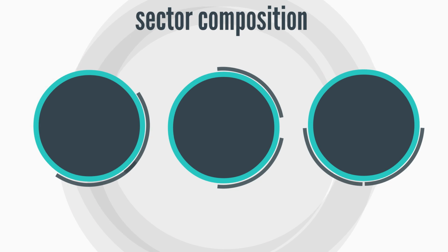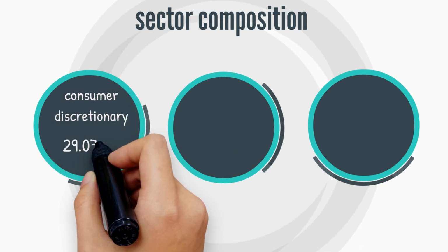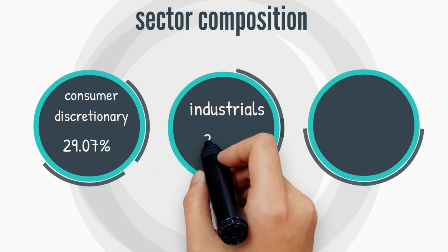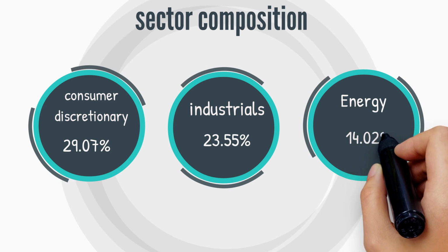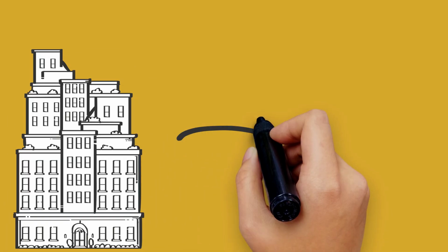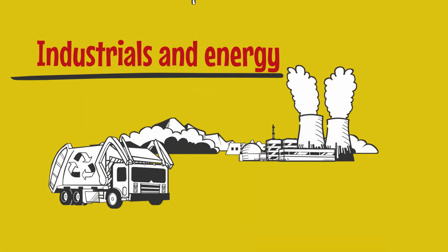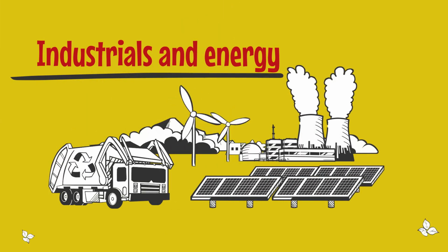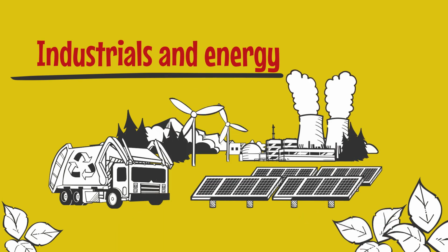What makes CALF really interesting is its sector composition. The ETF leans heavily into consumer discretionary, 29.07%, industrials, 23.55%, and energy, 14.02%. Sectors that are ripe for growth in an economic recovery. Consumer discretionary companies, for instance, tend to perform well when consumer spending picks up, and with industrials and energy also in the mix, you're looking at sectors with big upside potential, especially if we see more economic momentum in the near future.